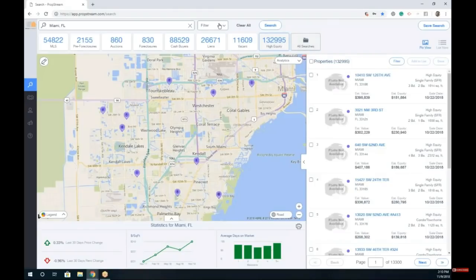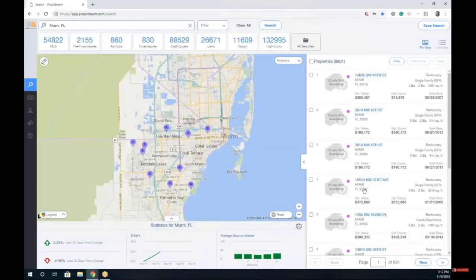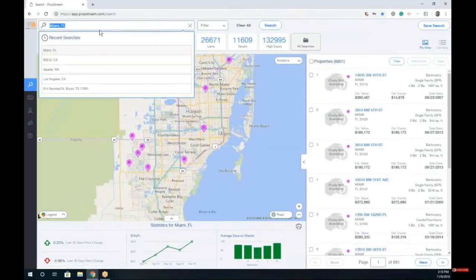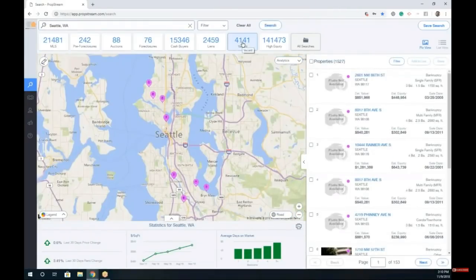We also have attached a few more leads recently. You can find them in the filter option here at the top. Those leads are free and clear. So these are property owners that own their property outright. We have bankruptcy filings and divorce filings. So if you're interested in these, select one and hit apply down below, and your results will populate on the right-hand side. Again, nationwide data, so whether you're in Miami or let's say you're on the West Coast searching in Seattle, anytime you search an area, the results at the top will populate for you.